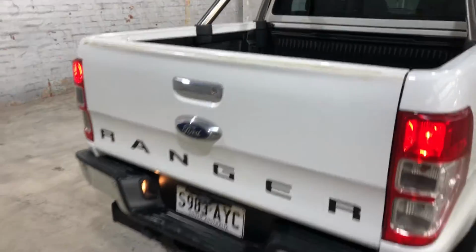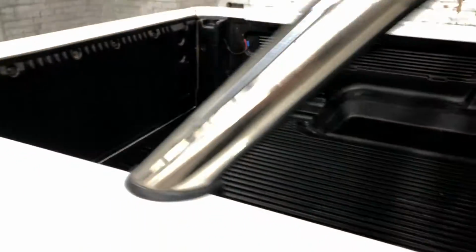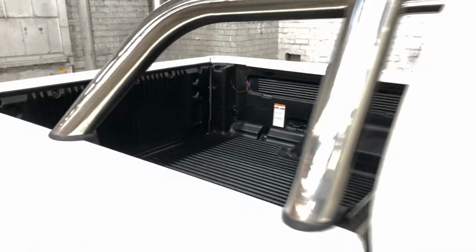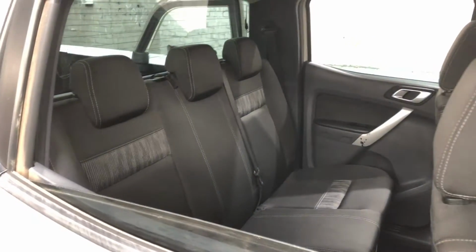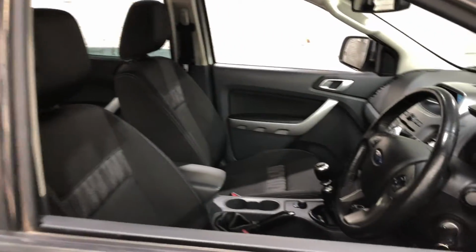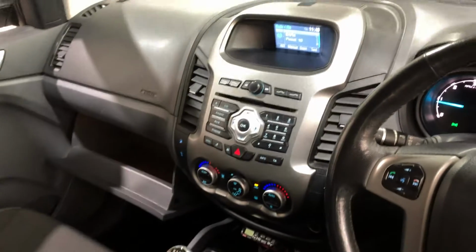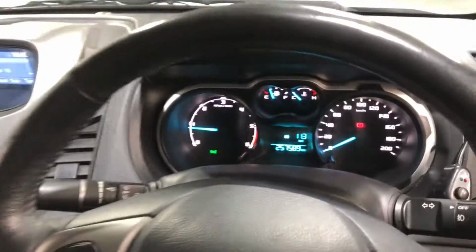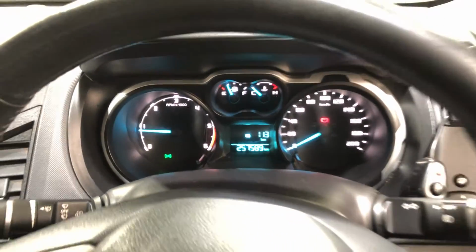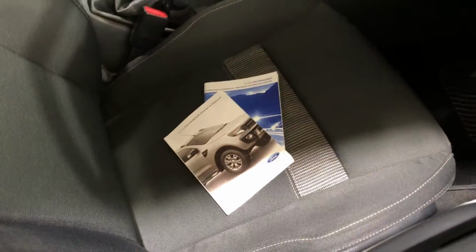As we jump on the back tray, being a Ranger, you know you're going to get plenty of space at the back. Ranger also comes with these rubber boot liners, so you don't scratch up the paintwork. And inside the car comes in full cloth interior with plenty of backseat space for your passengers. Same goes to the front. This car comes in a 6-speed manual transmission. You've got your original head unit with Bluetooth connectivity. This car has travelled 257,000 kilometers on the clock. Also comes with 2 keys and a full set of books.